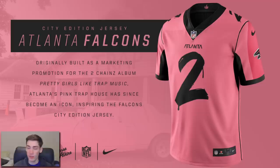For the Atlanta Falcons, it says originally built as a marketing promotion for the 2 Chainz album, Pretty Girls Like Trap Music, Atlanta's pink trap house has since become an icon, inspiring the Falcon City Edition jersey. I think this one looks fantastic. I'm actually a big fan of the color pink in general. I just think it's very appealing to the eyes. Most of the time when you talk about a pink like this, it's a soft color. It's super easy to look at. I think this works really, really well. I love the font for the text and the number there. This jersey looks awesome.